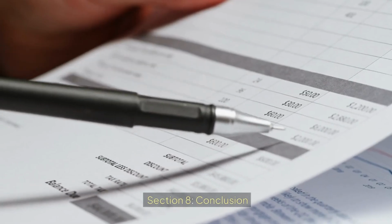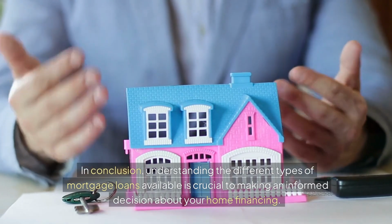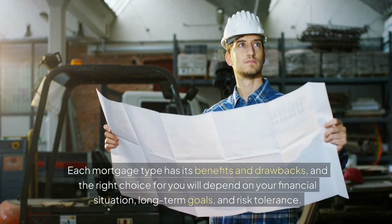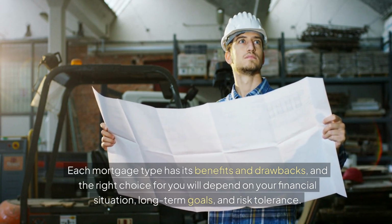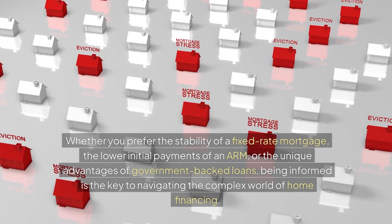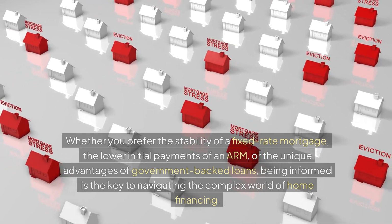Section 8. Conclusion. In conclusion, understanding the different types of mortgage loans available is crucial to making an informed decision about your home financing. Each mortgage type has its benefits and drawbacks, and the right choice for you will depend on your financial situation, long-term goals, and risk tolerance. Whether you prefer the stability of a fixed-rate mortgage, the lower initial payments of an ARM, or the unique advantages of government-backed loans, being informed is the key to navigating the complex world of home financing.